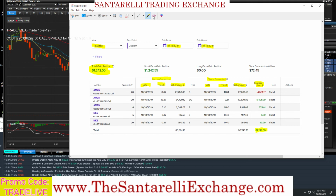Now let's take a look. The Amazon spread, here it is. We got in, this is the call spread. Here's the Amazon puts we just entered, and we just closed out a $275.81 profit on that. We were in at 5.10, sold at 5.80. That's much higher now. But let's see. 5.8 divided by 5.1, that's a 13.73% return on that trade.